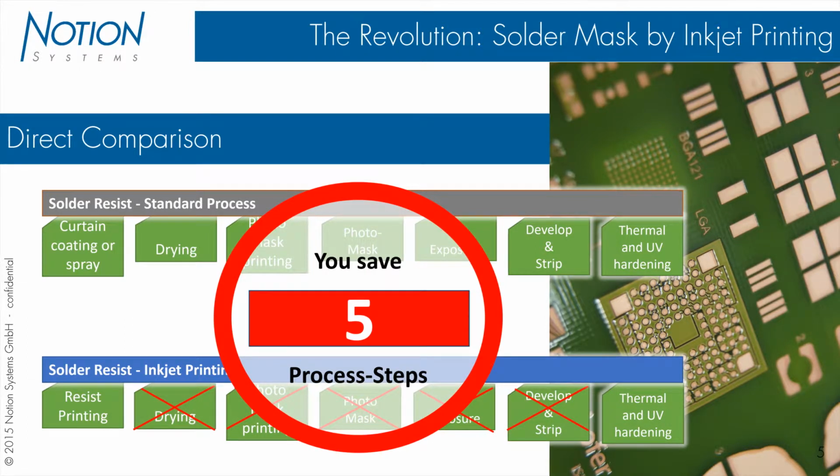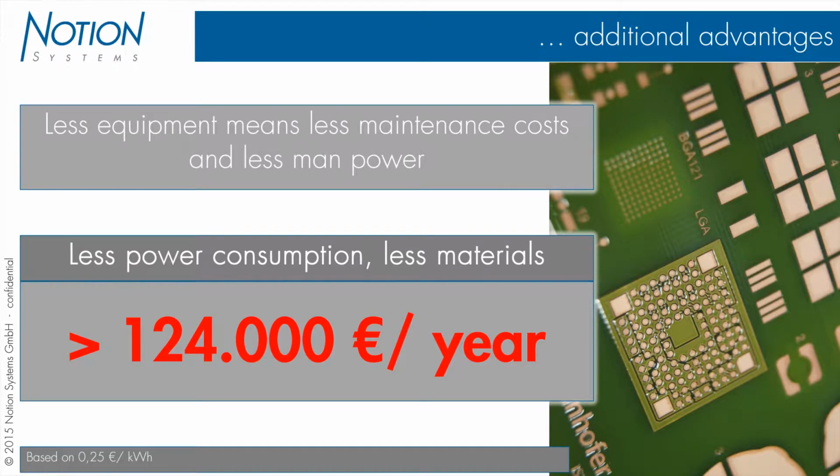There's a lot of work, there's a lot of space, there's a lot of cost. So at a conservative figure, looking at the reduction in manpower, the reduction in power consumption, the reduction in materials, we reckon it's 124,000 a year at least.